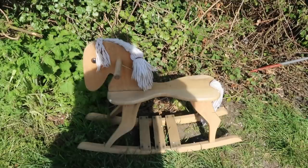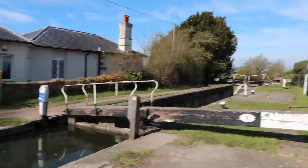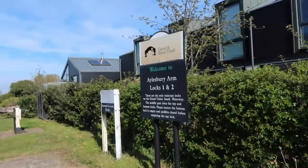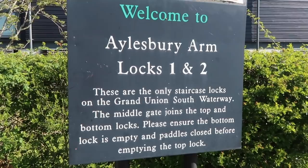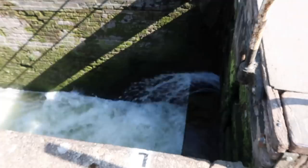Random things you see on the towpath. The staircase lock. So, first one's empty. We'll definitely need to fill that. But I need to check this one over here. These are the only staircase locks on the Grand Union South Waterway. The middle gate joins the top and the bottom. Please ensure the bottom lock is empty and the paddles are closed before emptying the top lock. So that one's empty and all paddles are shut. So we have to fill this up. It's a deep one, this is. There we go.